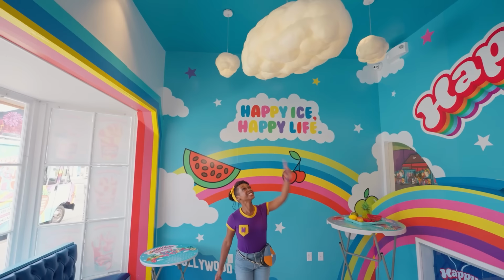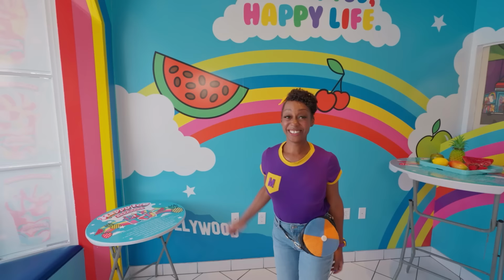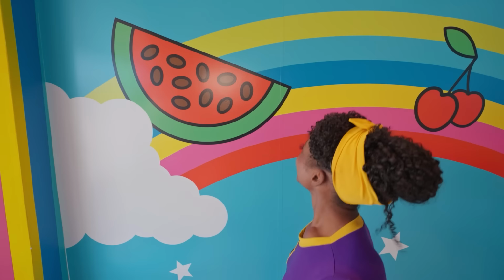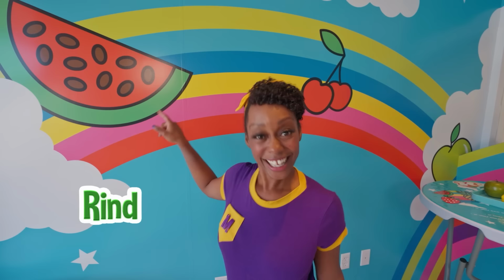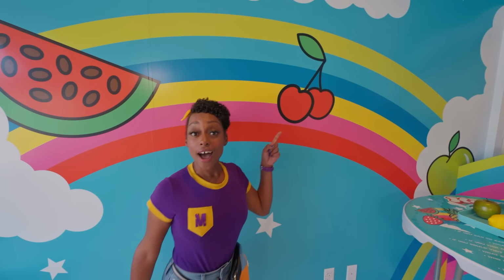So fluffy. Check out this watermelon. Oh, would you like to count the seeds with me? Great. 1, 2, 3, 4, 5, 6, 7, 8, 9, 10. 10 watermelon seeds. And did you know this part of the watermelon is called the rind? Yeah, it's green. Cool.